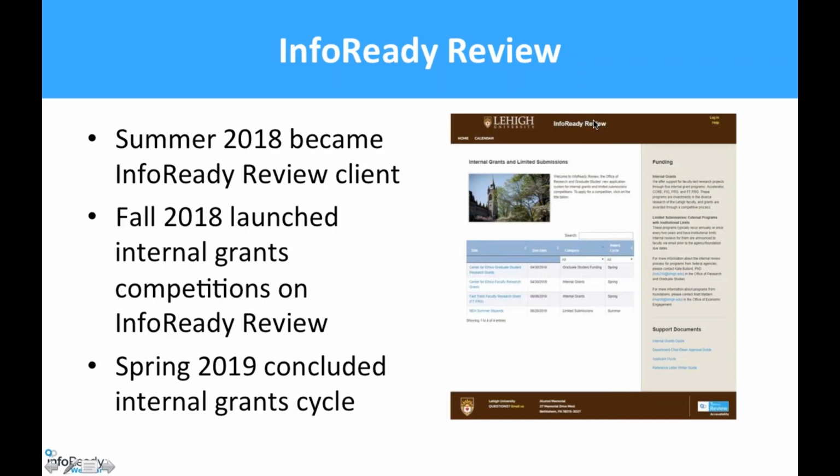Thanks, Ellen. So there's a question that relates to what you mentioned, that you have a centralized office of research and are looking at other units using the system as well. It's a two-part question. One is, how long has Lehigh had a centralized system for their Office of Research? And part two is, how do you plan on managing use of the system as it grows?